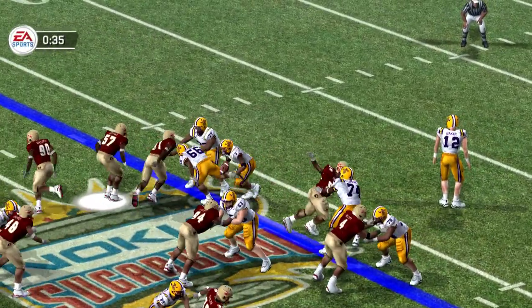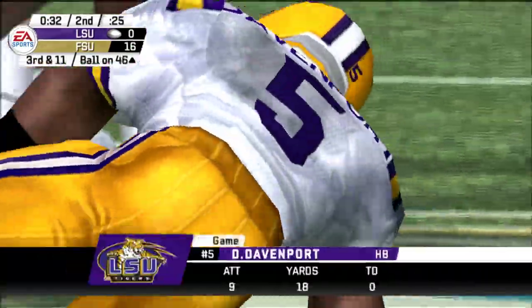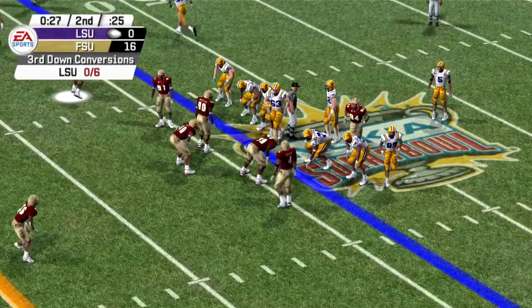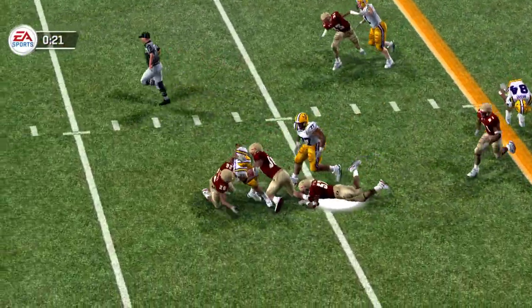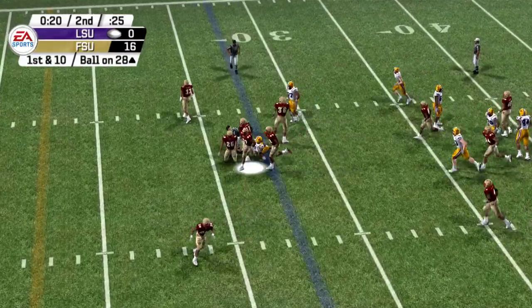LSU comes to the line, only one man in the backfield. Baker gives it up the middle. Jordan with a takedown. A 7-yard run by the running back. The Tigers come out in a two tight end set. Up the middle. Has some daylight. Jordan brings him down, and they get a nice gain on third down.